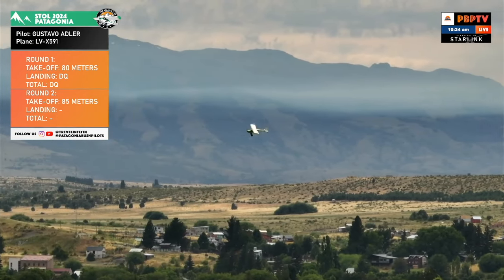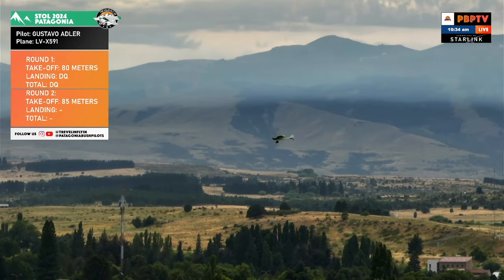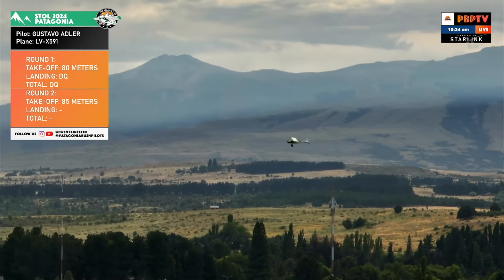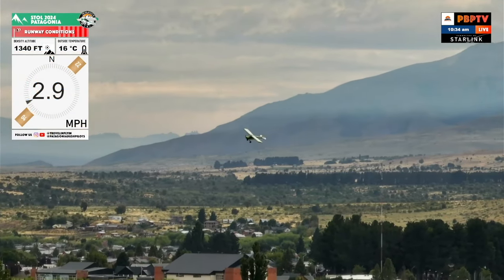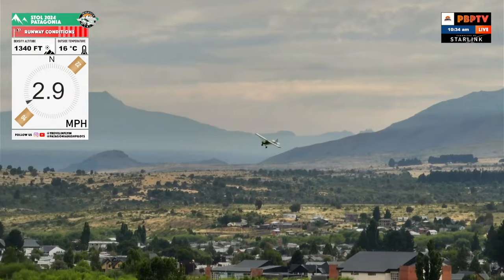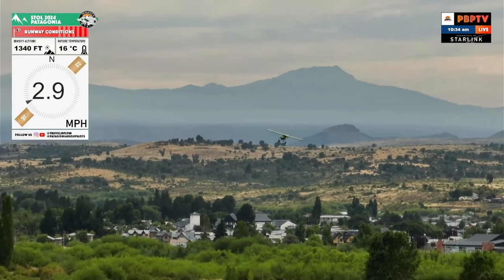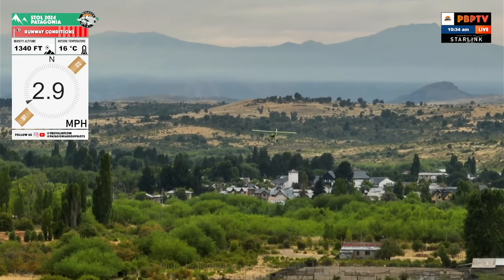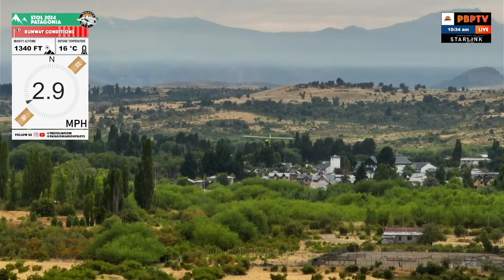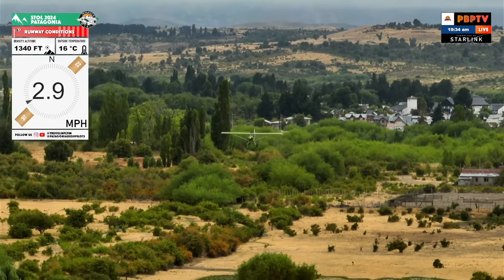A lot of people here at this fly-in have come from Buenos Aires, where the employment is, where the business is in the cities. But they can have their airplane. They can get out here. Kike's looking at this as sort of being a mecca, a place to go to, a place away from the city. Oh, and here's Gustavo in landing number two.